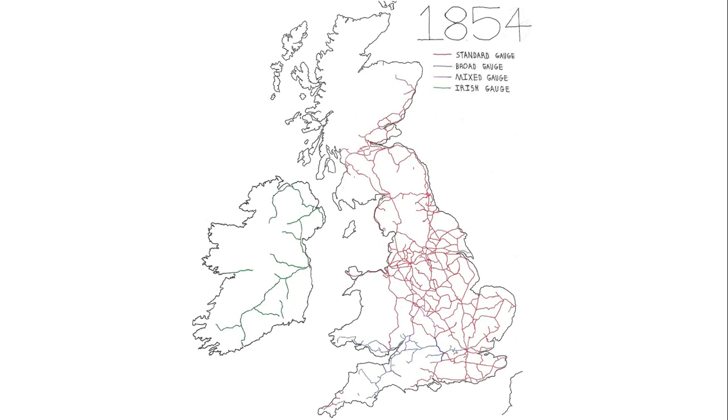In Scotland, numerous companies were constructing a string of lines, extending the network as far north as Aberdeen and Inverness. In Ireland, too, the network was shaping up, with lines built connecting Dublin with Belfast to the north, Galway to the west, and Cork to the south.